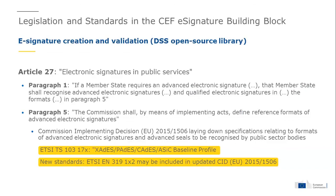The original impetus for the creation of the DSS library is rooted in the eIDAS regulation. In particular, the eIDAS regulation sets a requirement upon member states that if they require any type of advanced electronic signature in a public service, they must then also recognize all the advanced electronic signatures which are in a number of technical formats which are specified through secondary legislation.